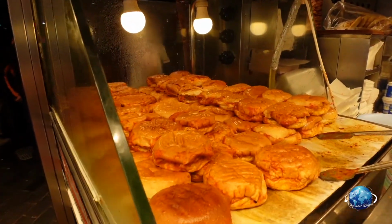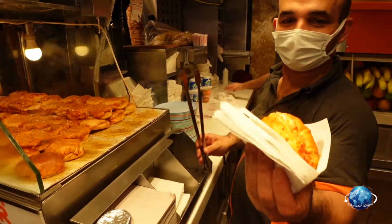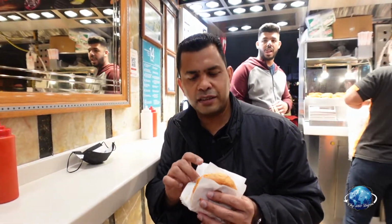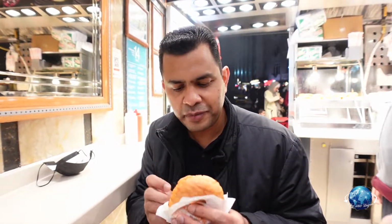So here we have something called wetburger. Thank you. So this is wetburger, and well, I think it's made of tomato sauce, is it? It's with tomato sauce. Yes. Okay. So let's have a look at what this wetburger here in Istanbul tastes like.